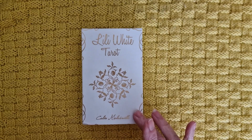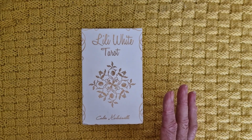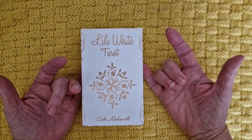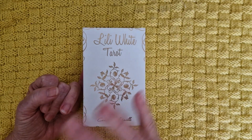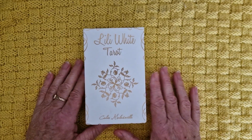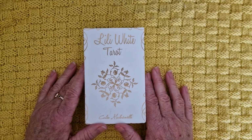They do have them in their Etsy shop, in their own shop, the Lili Black, the Lili White, and there's also a full-size book that goes alongside, that shows both versions of the cards. If anybody has that book and wants to sell it to me, please hit me up, because I would love it.